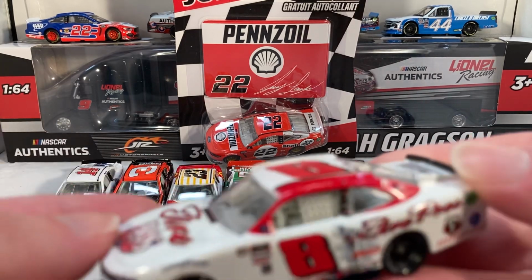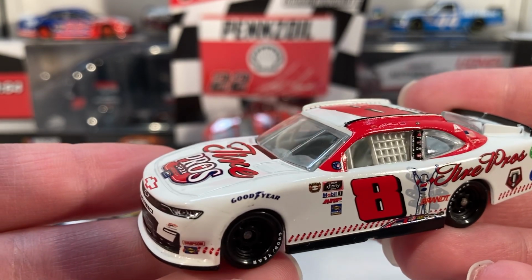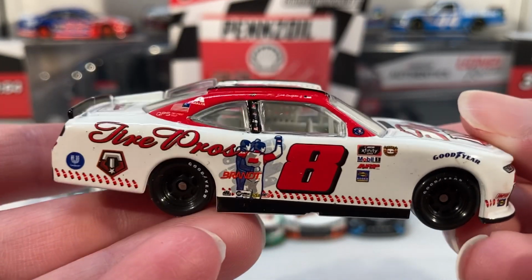Next up, we've got Josh Berry's Tire Pros throwback. This is another really good throwback. I've also reviewed the 1/24 of this one if you want a more detailed video. Of course, a throwback to Dale Earnhardt Jr.'s old Budweiser MLB All-Star Game car.